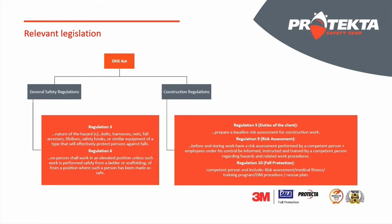Regulation 10, your fall protection plan, competent person appointed in writing. And I think one point that's very important is that many people, when they do their fall protection plans, and fall protection planners, sometimes forget about this regulation. In my opinion, they do the fall protection plan based on the way that they see the document being laid out. But if you look at the regulation, it's very clear.